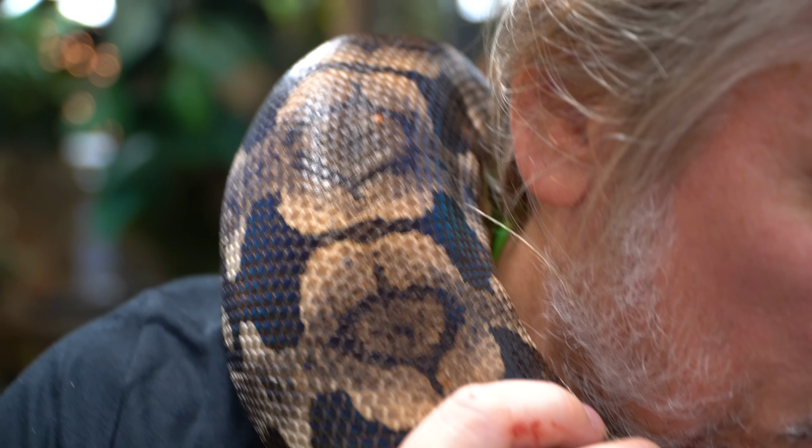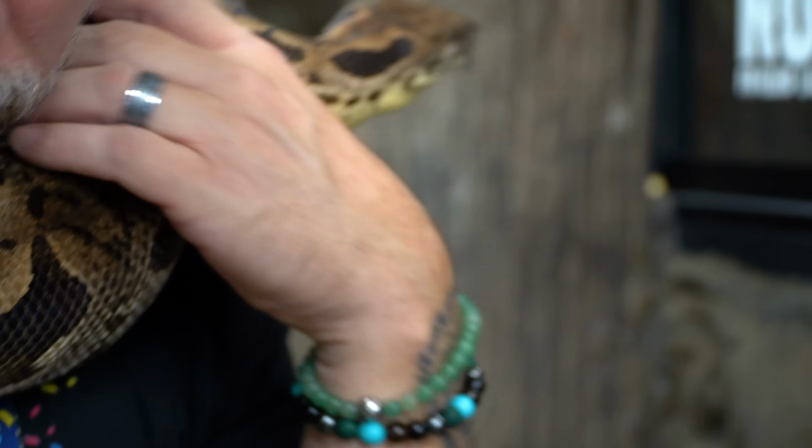But the truth is that pythons and boas are pretty similar, to be honest with you, and it's really what you want. Boas can be super docile, but they can be a little bit touchy, like we saw with the viper boa. Pythons can be super docile and can be a little bit tricky with an animal like Lucy, you know what I mean? So it's really what you want.